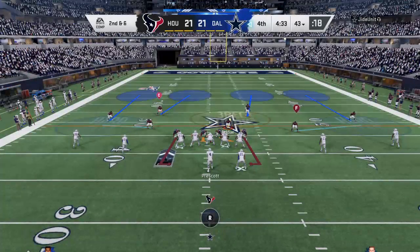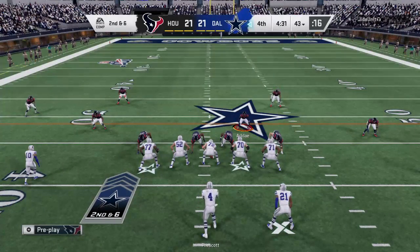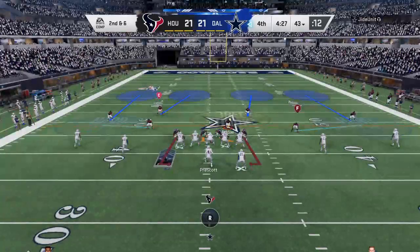Watch the twist! Watch the twist! Hey, kill! 47! Everybody, go to 54, go to 54. 180.